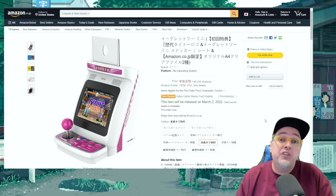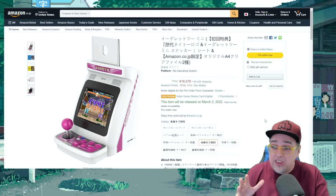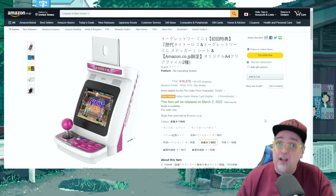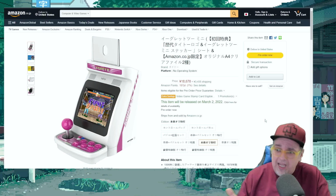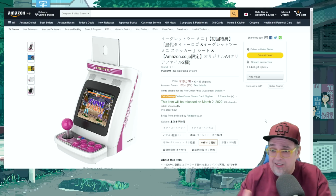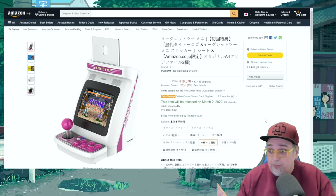The Taito Egret 2 Mini, the little arcade machine with 40 built-in games, is set to launch March 2nd, 2022. So less than 2 months away. If you were excited about this thing like I am, I mean, I like sharing these things with you guys, doing reviews, playing around with them.